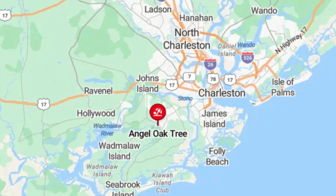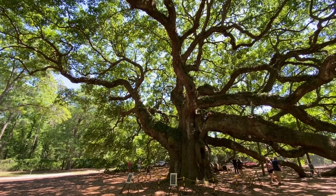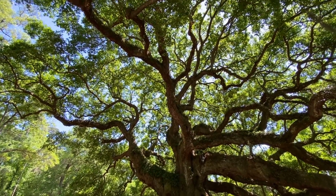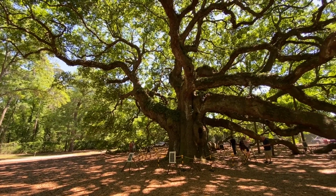Yep. So from the historic area, we drove a little ways outside to go visit the Angel Oak tree, which we heard was a must-see, and I would agree. It is definitely a must-see when you're in the Charleston area. This oak tree is about 400 years old, and it apparently can live to be 1,000 years old, which is just amazing. I sure hope it does, because it's an absolutely gorgeous tree.